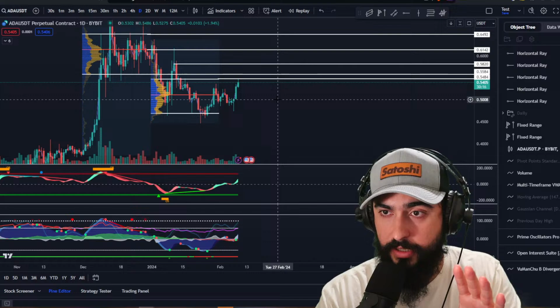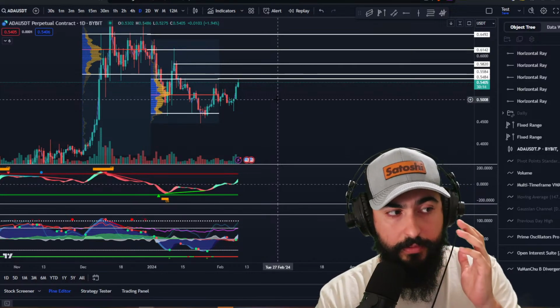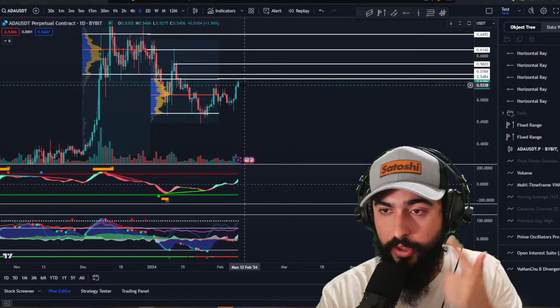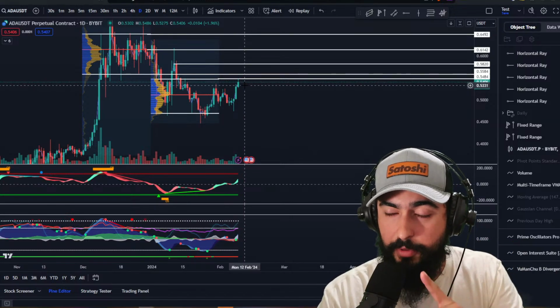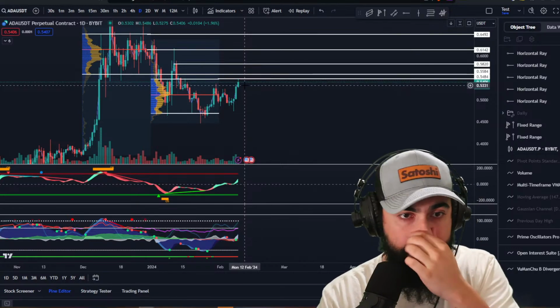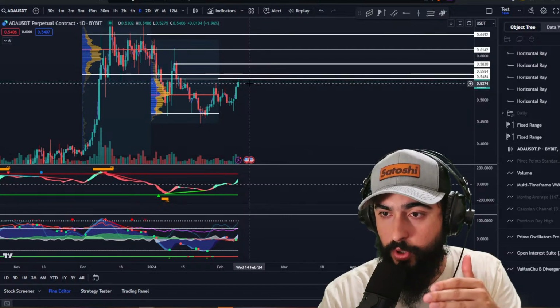It had no smart contracts. It had nothing. It was just a layer 2 that wasn't doing anything, and yet it still reached $3. This next time around, we got smart contracts, we got NFTs, we got DeFi, we've got a lot of stuff being built. We got the TVL growing on Cardano.